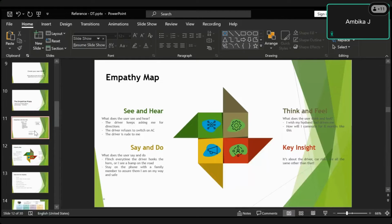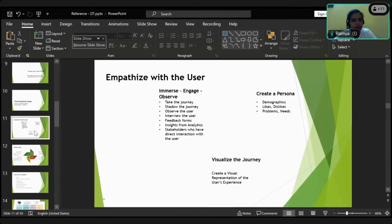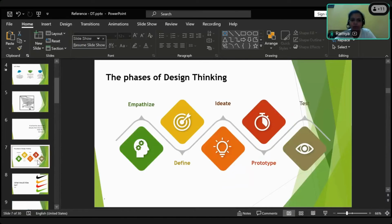Were you able to see the previous slide of empathize with the user? No, I think we can only see what you shared just now. Okay, so this is what I was talking about, empathize with the user. Please do let me know because I'm not that comfortable with WebEx. I'm on Zoom 80% of my life, but I have used only these two slides, right? And before this, the slide that I used was this. Were you able to see this?